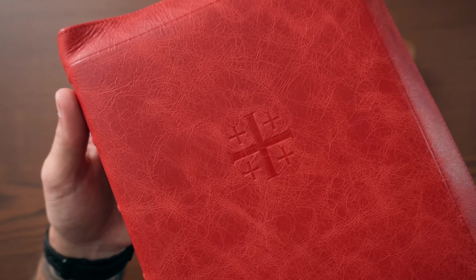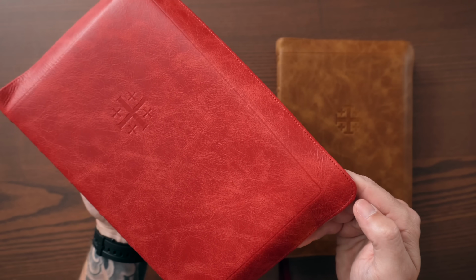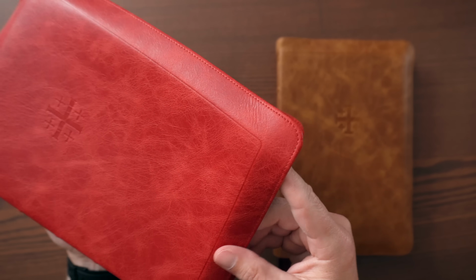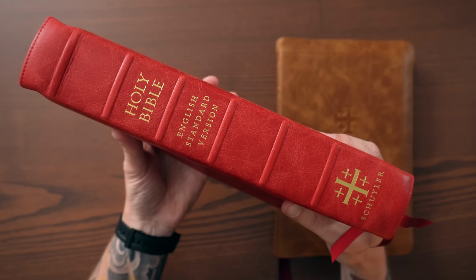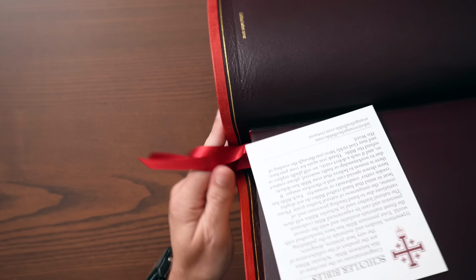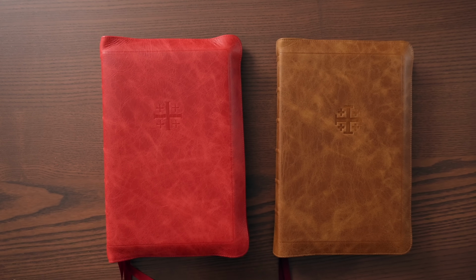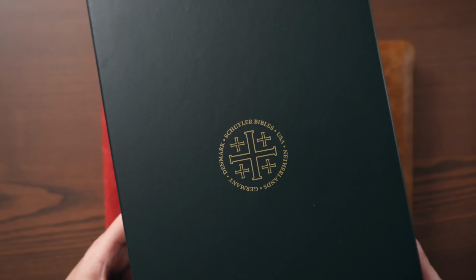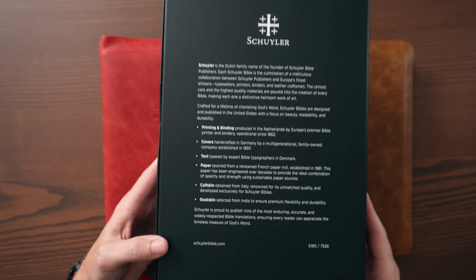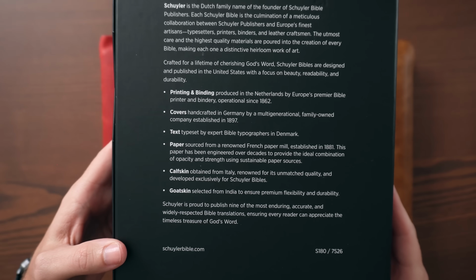I think they've tweaked their logo just a little bit, but this looks great. Full yapp, double tooled or a single tooled line with a perimeter stitch, raised spine hubs, gold stamping, a deep dark burgundy on the inside with matching red ribbons. This looks fantastic. The box also has that new design on it. There you see that. And they've added to the back of the box some information about Schuyler as a company and how they do things, which I think is really interesting.